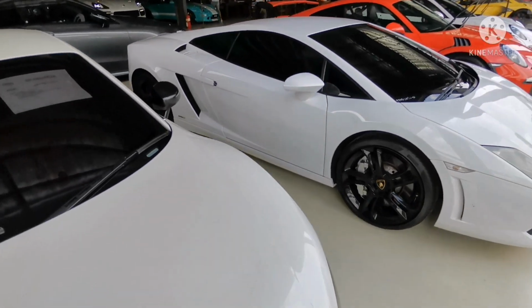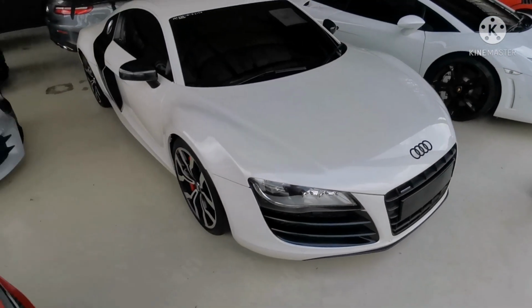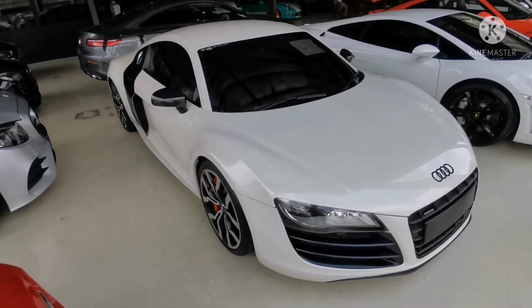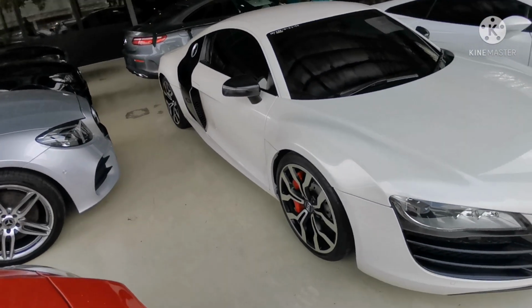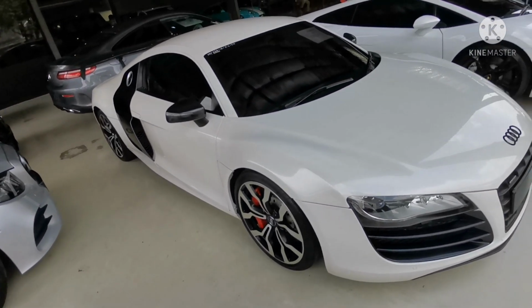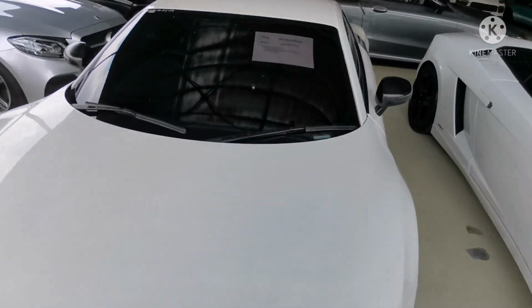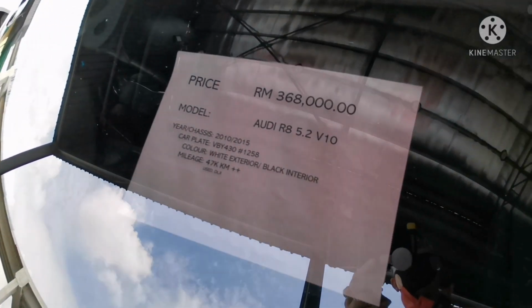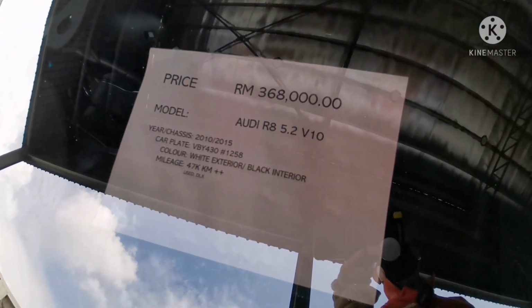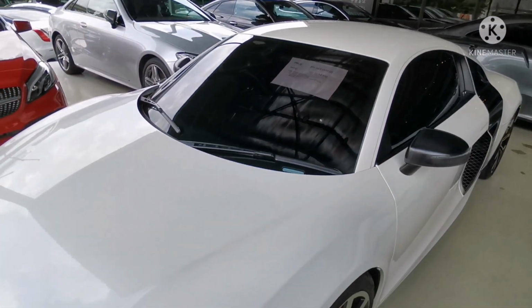Okay, another car. Ini adalah kereta Iron Man. Iron Man's car. Audi R8. Okay. Let's check out the side. These are original rims. Eh? Rim original. Rim asal. Kita tengok. Ini adalah kereta 2010. 368,000. 5.2 V10 ah, V10. Jangan main-main ni. Sangat-sangat cantik.